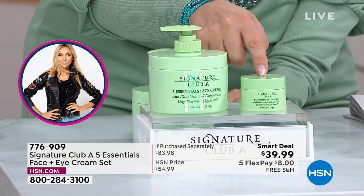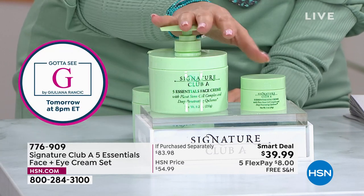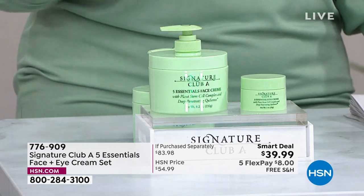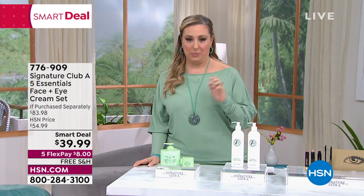And you're also getting the separate eye cream, full size, I should say double size, because a regular eye cream is half an ounce. It's a full ounce, and this is over 8 ounces. So just for this deal, it's just $8 and free shipping and handling. Get it home. You've got 30 days. If you use it and don't love it, don't see a difference in your skin, you could just send it right back. But listen, tens of millions of people cannot be wrong.